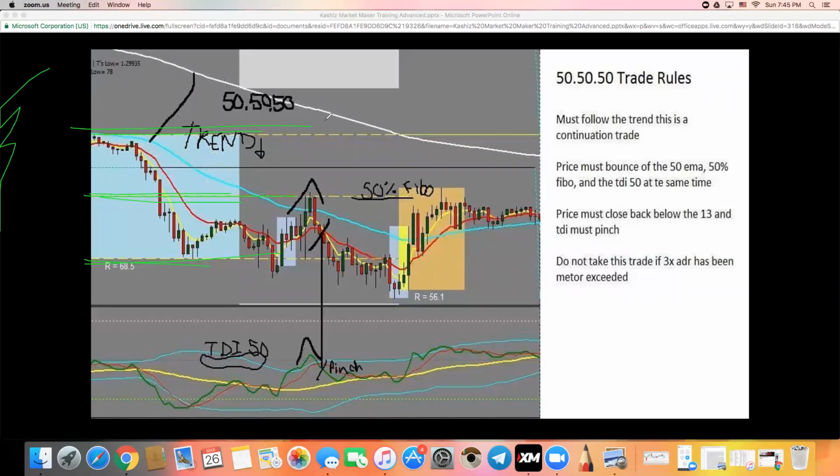All right. And the last one. All right, the 50-50 trader. Yeah, okay. All right. Trade rules. Must follow the trend. This is also a continuation trade. Price must bounce off the 50 EMA, the 50% fib, and the TDI 50 at the same time. All right. Price must close back below the TDI, must pinch.